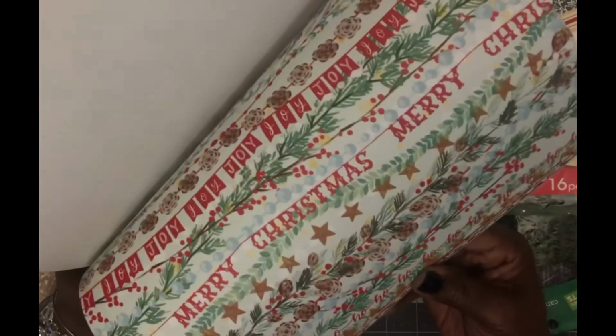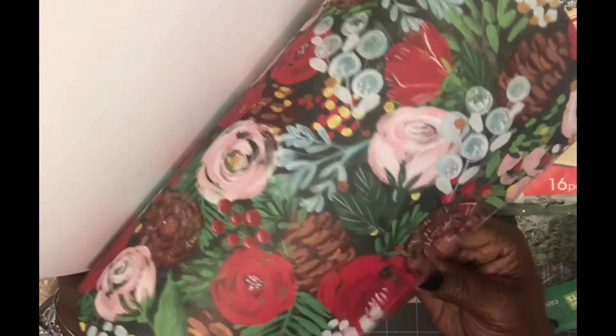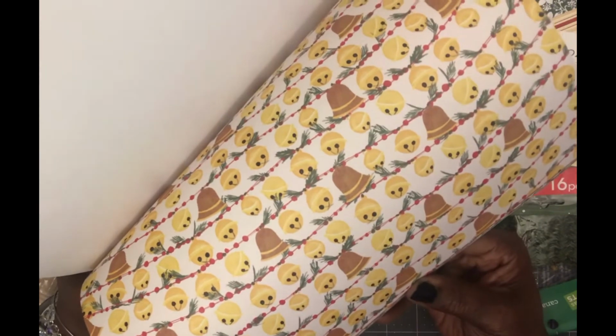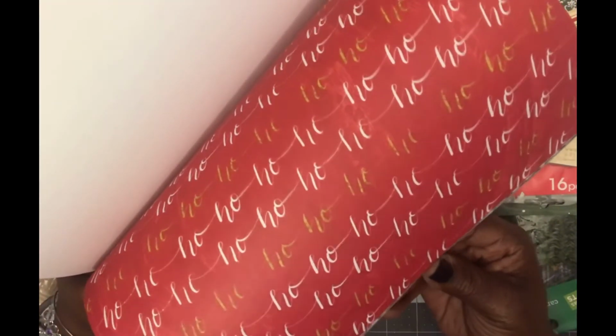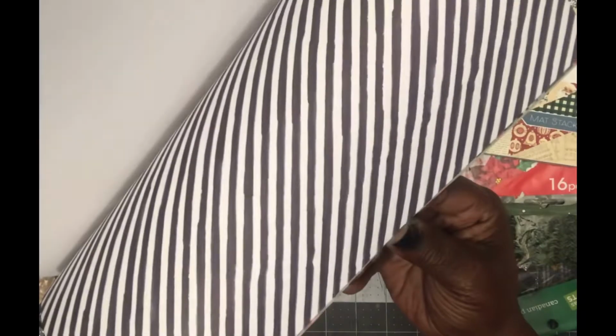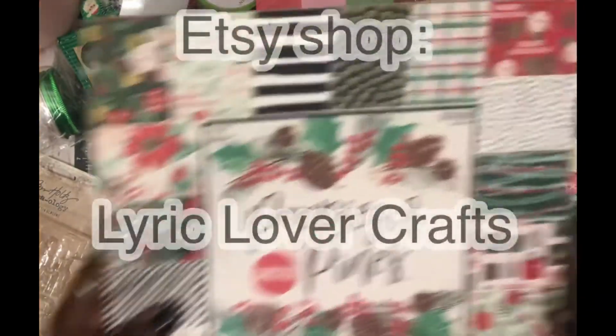Merry, Merry, Merry. Here's another one that says Merry Christmas. Some more floral. Oh, I love the bells and the jingle bells. This one says ho ho ho. Pretty red. Some more red and white and green. Some more stripes. And then it's the last. That's pretty. Okay, so this is from Lyric Lover 810 Etsy shop.